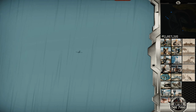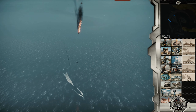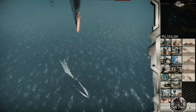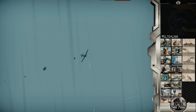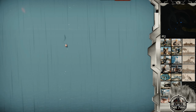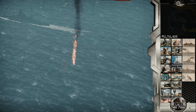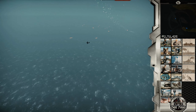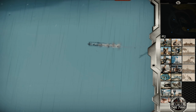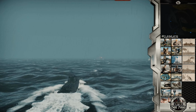The KMS Scharnhorst was one of the most powerful and feared warships of Nazi Germany's Kriegsmarine. She was the lead ship of a two-ship class, accompanied by her sister Gneisenau. Together they formed the core of Germany's naval striking force, raiding Allied shipping and challenging the Royal Navy's supremacy at sea. The Scharnhorst class was a result of Germany's ambitious naval rearmament program, which aimed to challenge the naval treaties that limited its fleet after World War I.